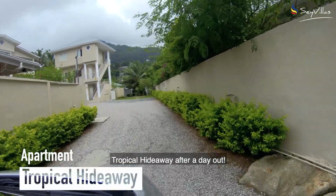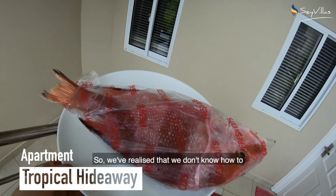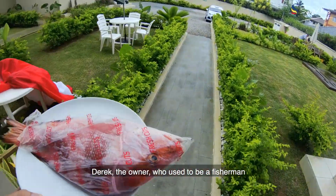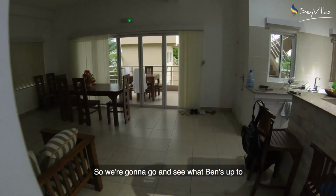Tropical Hideaway after a day out. So we've realised that we don't know how to clean a fish and gut it and do all of that fun stuff. So Derek, the owner, who used to be a fisherman, has kindly offered to clean it up for us. So we're gonna go and see what Ben's up to.